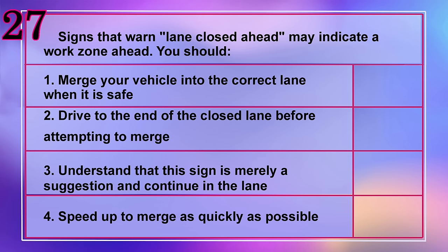Question number 60. A motorist approaching a bicyclist should: 1. Speed up to pass him. 2. Proceed as usual. 3. Swerve into the opposite lane. 4. Exercise extreme caution. Correct answer is 4. Should exercise extreme caution.